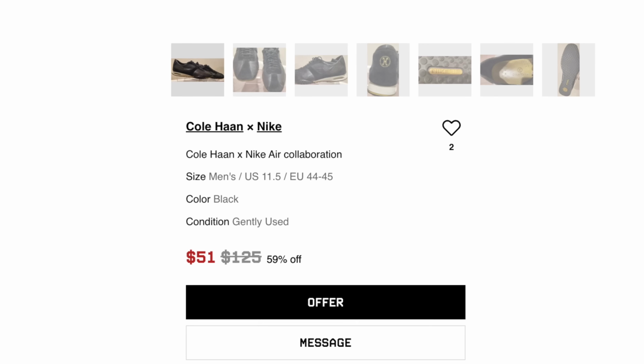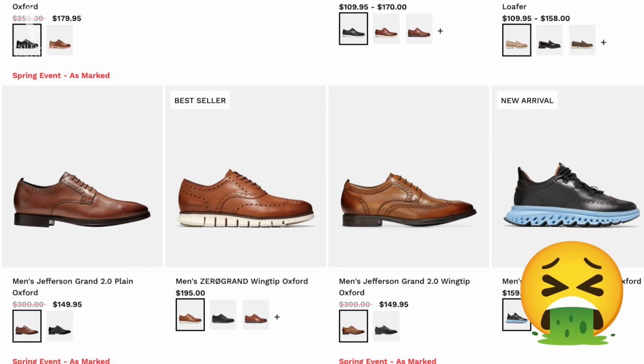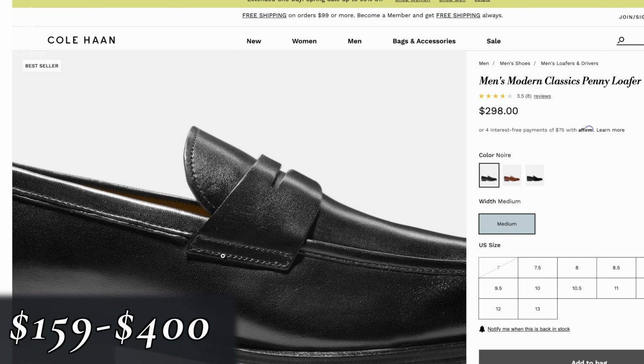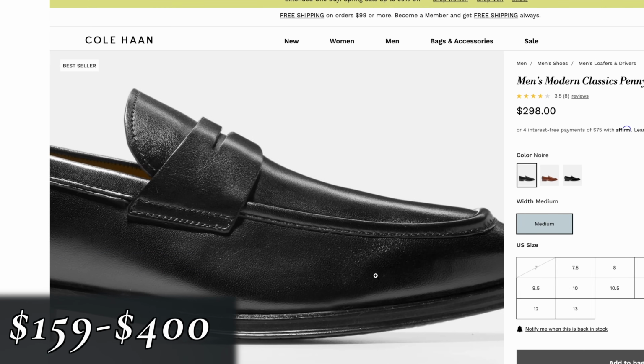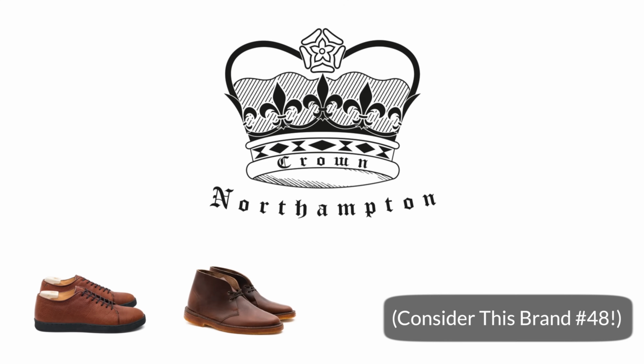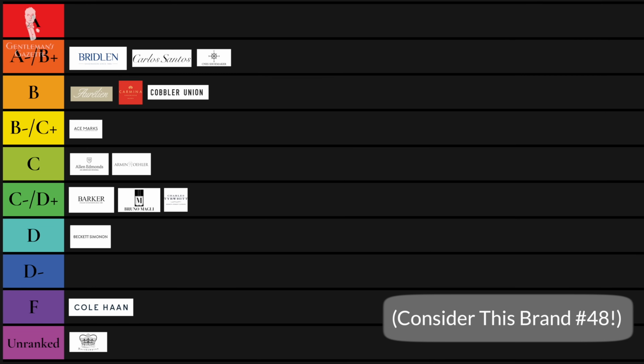Cole Haan is a well-known brand. They do collabs with Nike, but when it comes to dress shoes, their stuff is just garbage. Nathan even said he wouldn't wear them if they were given to him for free. Enough said. The grade is an F. Crown Northampton just has chukka boots and sneakers, so we're not ranking them here.